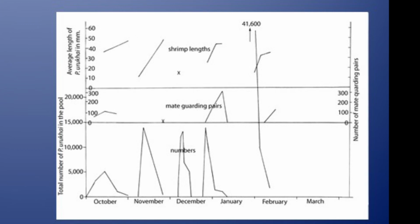And the interesting thing is that this generation here didn't produce any eggs. This generation here didn't produce any eggs. This generation here didn't produce any eggs, although they mate guarded for a little while. And this one here produced just a few, and we don't know what's happening here. They probably won't, because the place is drying up so quickly.